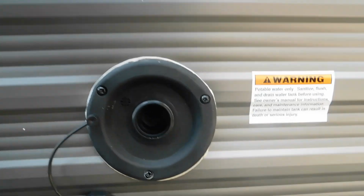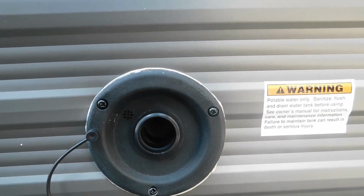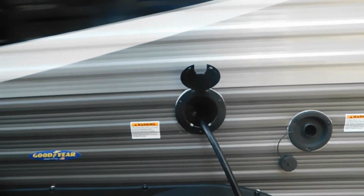Now remember, using potable water, you want to turn on your tank pump. The only time you turn on your tank pump is when you're not hooked up to city water. Got our water hooked up, our electricity hooked up. I'm going to show you a few other things around the back of your unit.